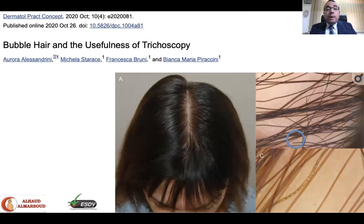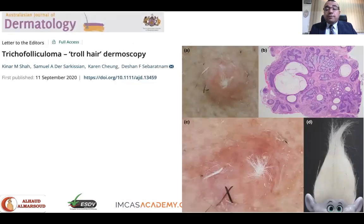And finally, bubble hair and the usefulness of trichoscopy, because some females who use heat therapy for hair, especially while not dry, complain of hair loss, but actually it's just hair breakage due to the accumulation of hair bubbles in the hair shaft. And finally, the trichofolliculoma, which has been compared to troll hair on dermoscopy due to the tufting of white vellus hair from the tumor.